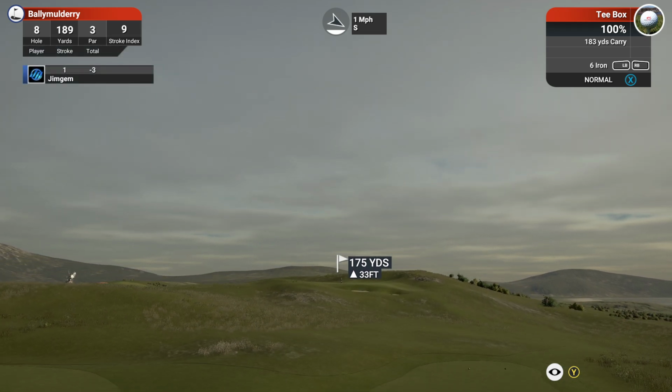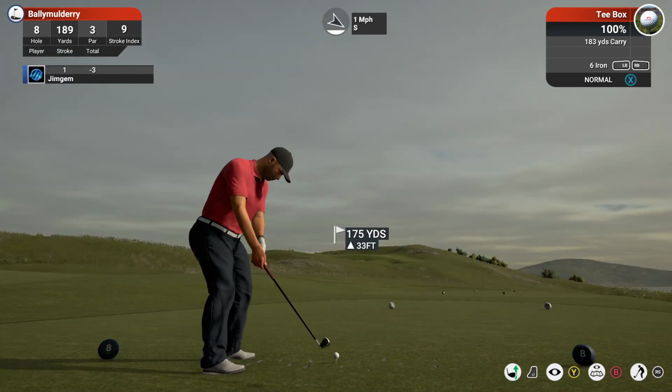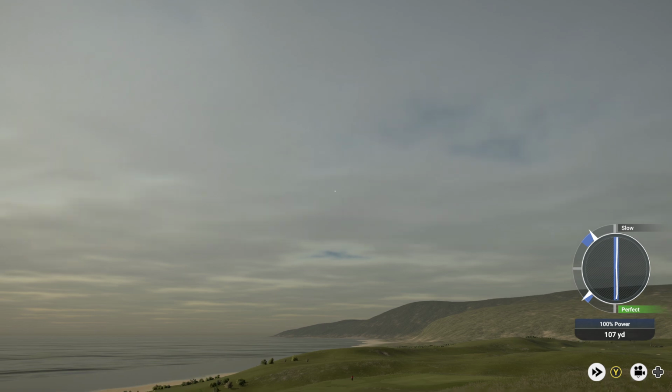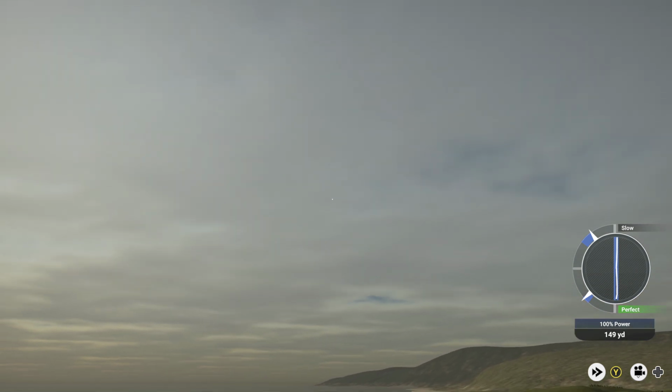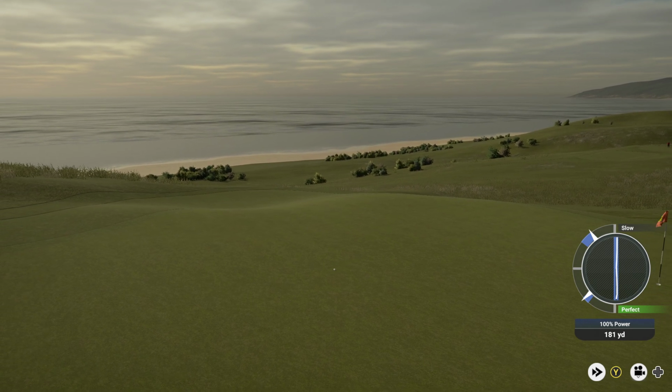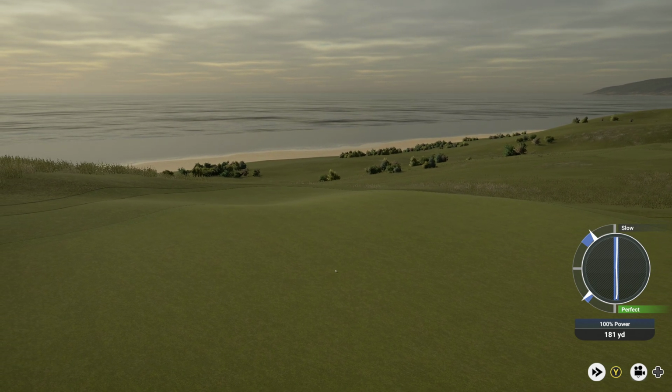Oops, that wind's dropped right down to 1 mile an hour. Oh, shite. Just as soon as the wind drops right down to 1 mile an hour, a little par 3, you think you're going to get close to the pin, right on the edge of green, and you hit a bloody slow fade and it pulls off to the right.